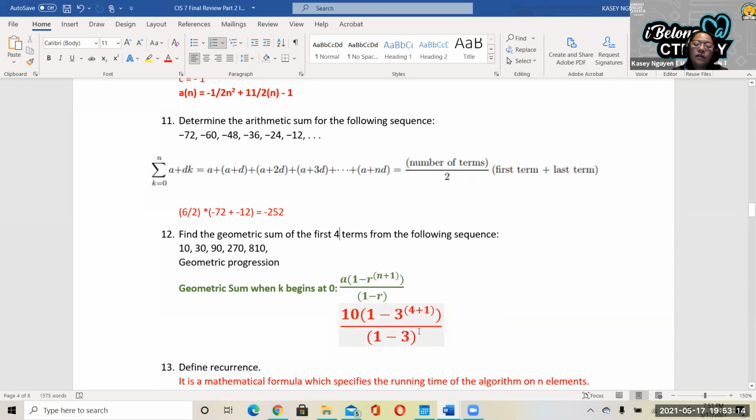So multiply everything, calculate it, find the final result for this. I didn't put the final answer, so you can use your calculator to do that.